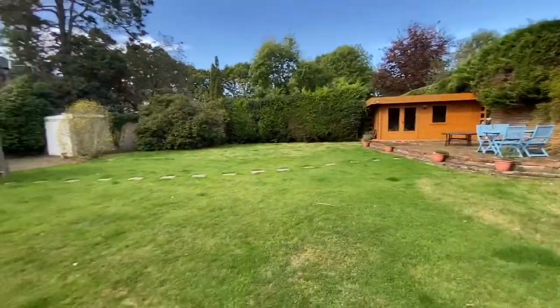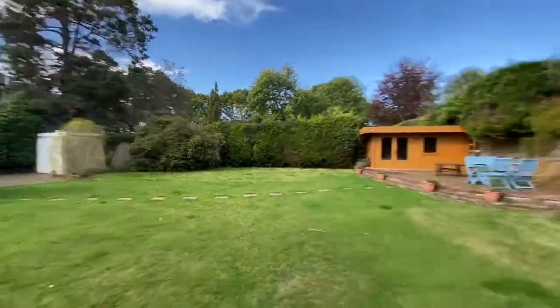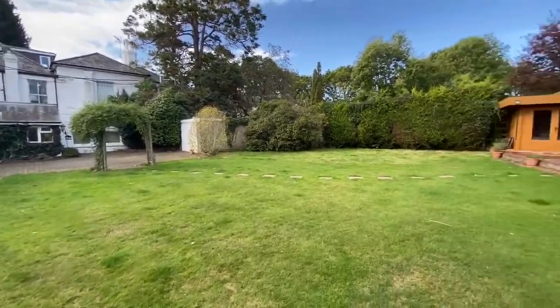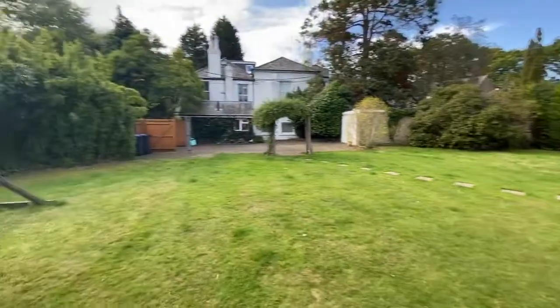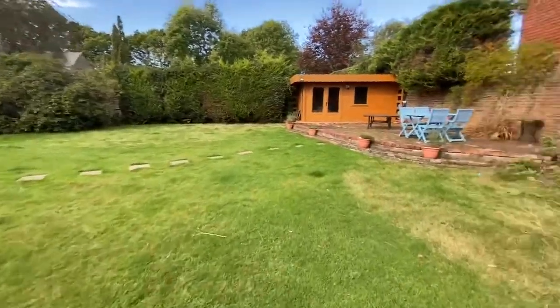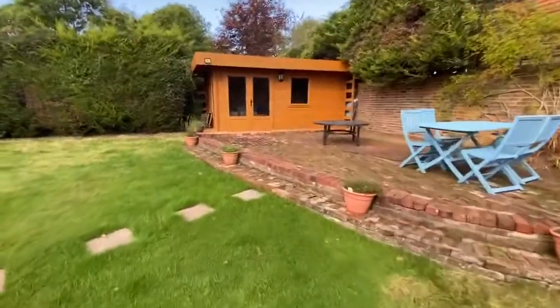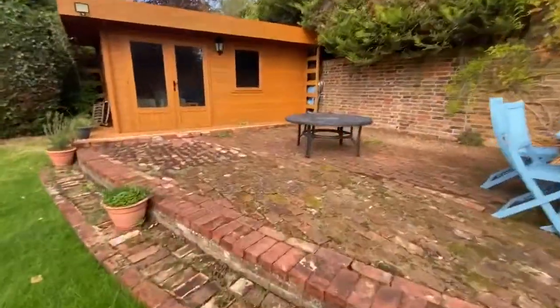But lovely big garden. From the outside of the house to this fence, I think on the details you got the measurements, it was over 100 feet and it's 84 feet front to back. So you could have a big house here, maybe even a pair of semi-detached houses if you really wanted to try it as a development project.